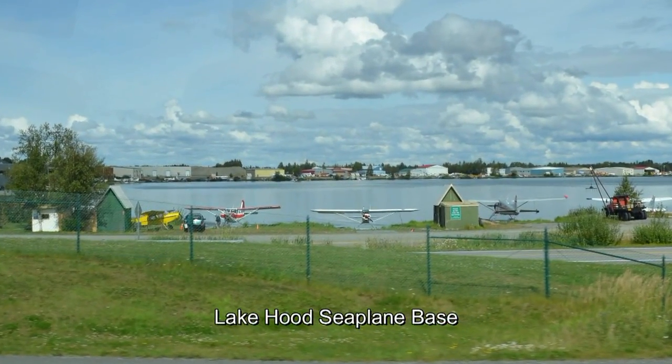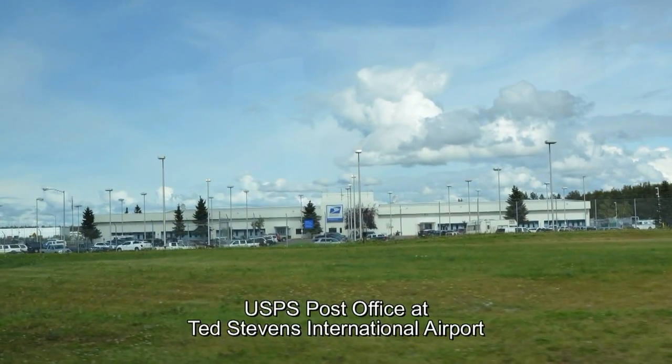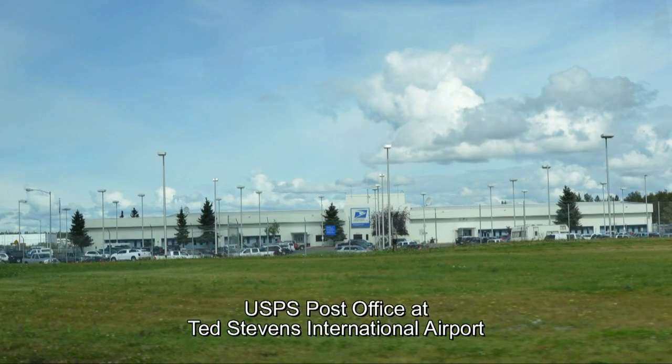Lake Hood Seaplane Base. USPS Post Office at Ted Stevens International Airport.